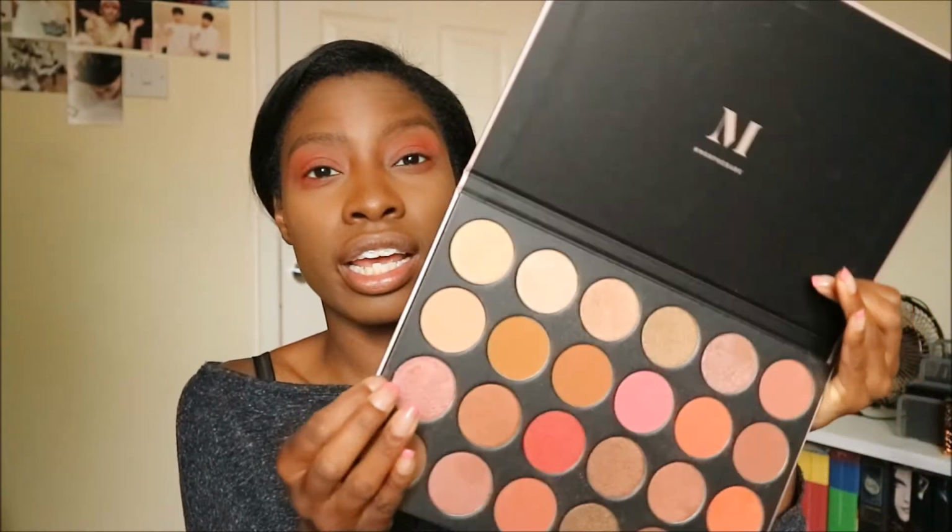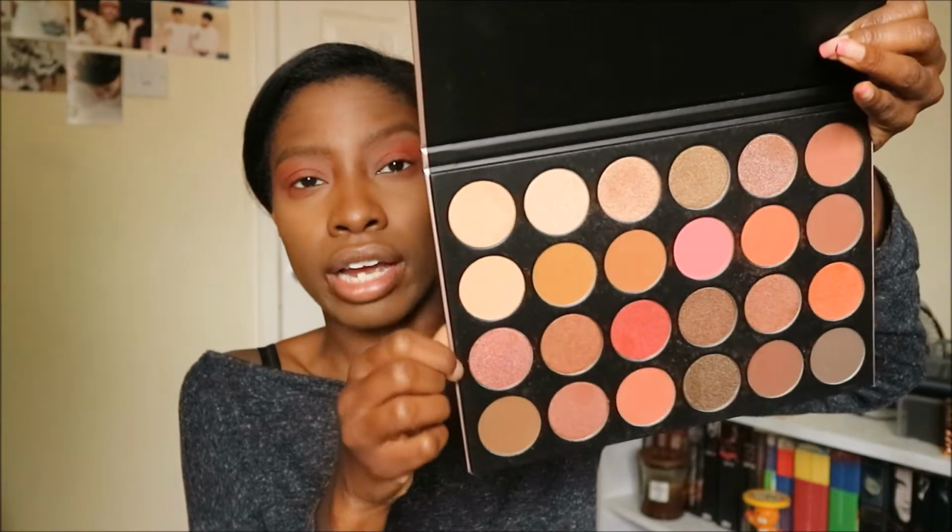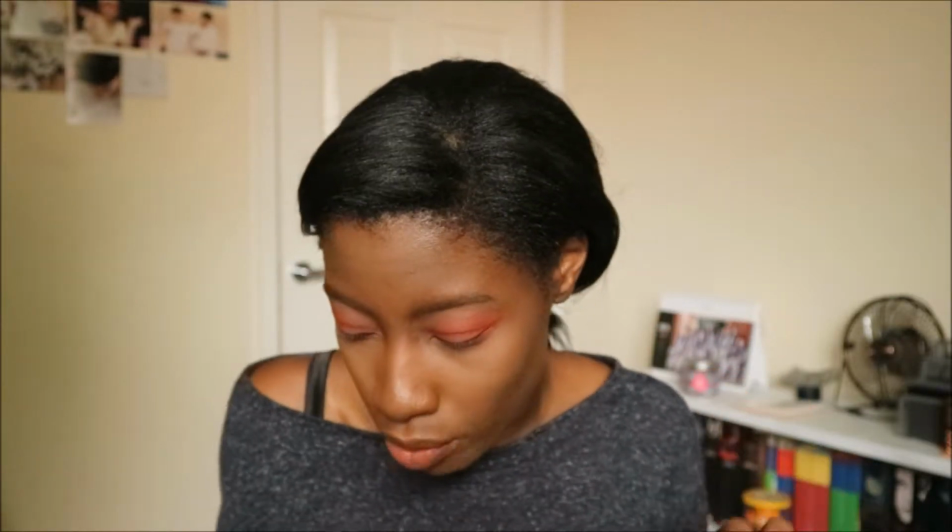I'm gonna use this shade from my Morphe Grand Glam palette. It's not really doing it justice on camera, but it's this really pretty pink tone color. So even though I've done orangey red eyes, I'm definitely going to go in with a pink lid, because I kind of like the idea of contrasting colors. Anyway, you'll see.